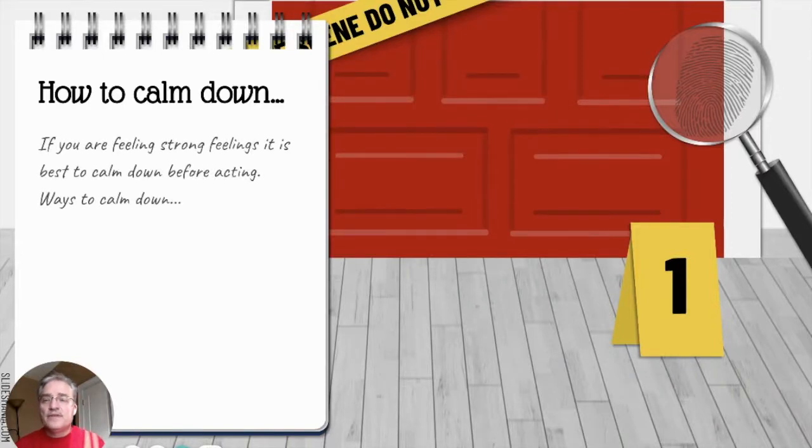So, whenever our feelings are involved and our amygdalas get activated, we have to think about ways to calm down. We've talked about this before. If you're feeling strong feelings, it's best if you can figure out a way to calm down. There's lots of ways to calm down. Probably the number one, though, is deep breathing. Just doing some deep breaths in through your nose and out through your mouth. It's the best way to try to calm your body down.